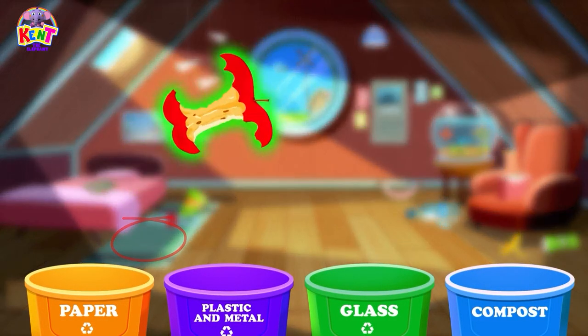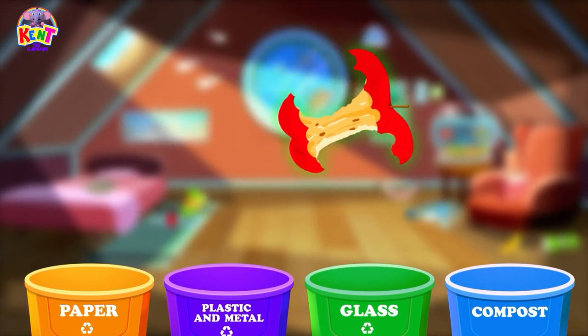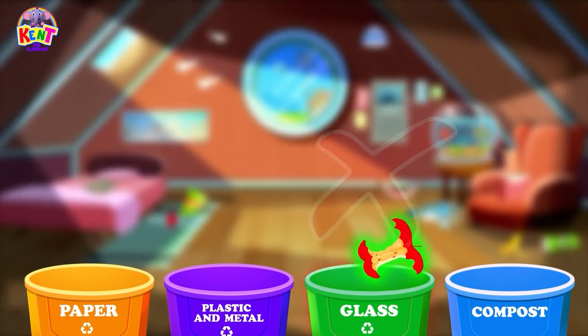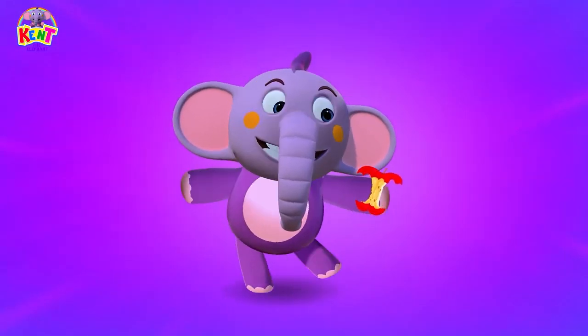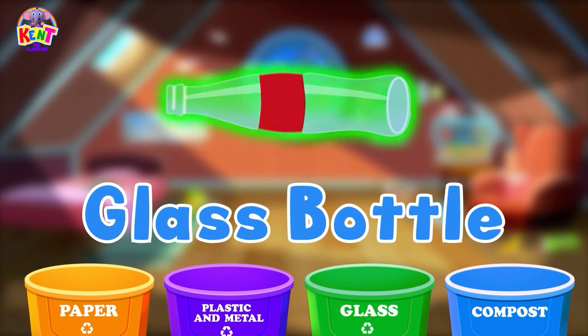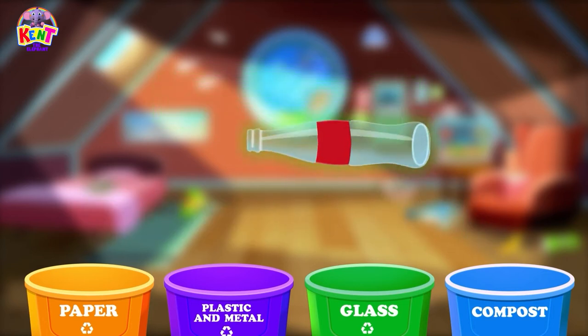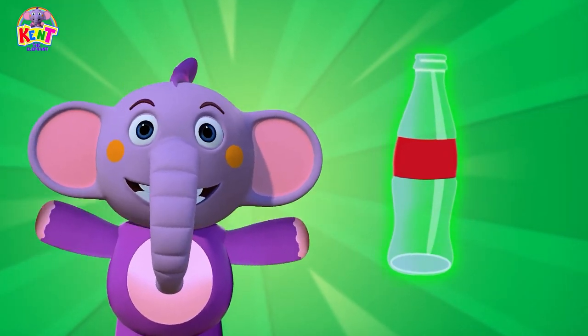Now an apple core. Where should a food item go? In the green bin? Nope. In the blue compost bin. Yay, we can use it to grow other things. Now, a bottle, and this one is made of glass. A glass bottle goes in the green bin. Green for glass. Yay, I loved that drink.